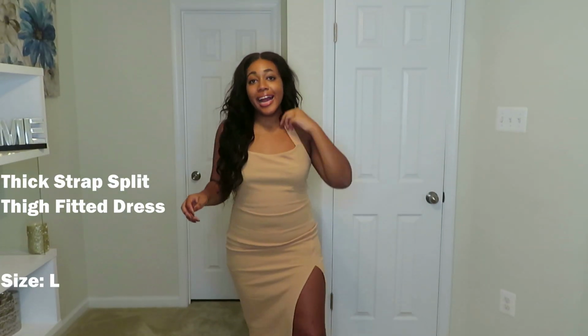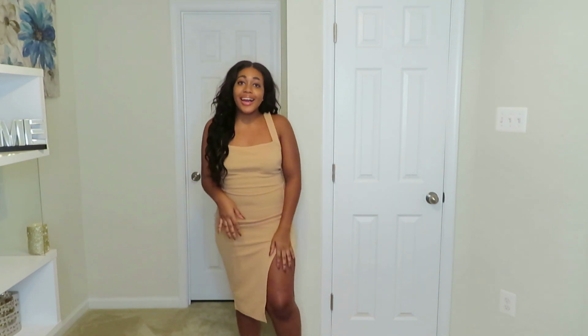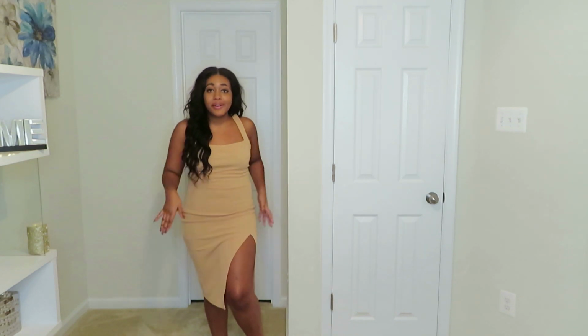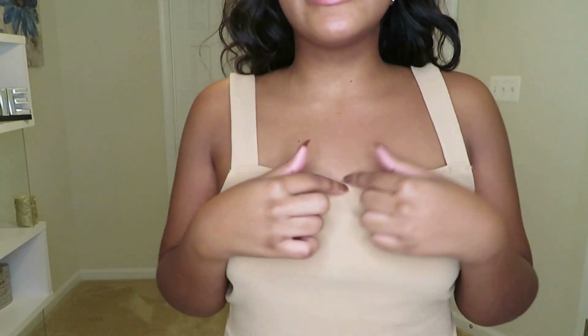Okay guys, so this is actually the last item. This is a neutral colored nude dress. It has this super high slit right here, which I am in love with. It gives that little peek of a leg. Definitely very neutral for fall time. And it has this rectangular type of straps. It also gives that rectangular neckline.